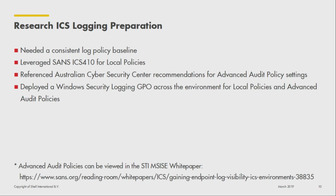So moving forward, one of the things I wanted to do in this test was set up a common logging methodology and essentially establish a baseline of the logs collected across that environment. I leveraged some of the best practices from the SANS 410 course that Justin talks about. That gives you a good baseline for the base logging settings in Windows, but those will also generate quite a few logs in your environment. But I wanted to really push my system quite a bit, almost to DoS mode, but not quite.